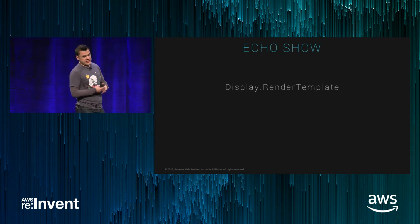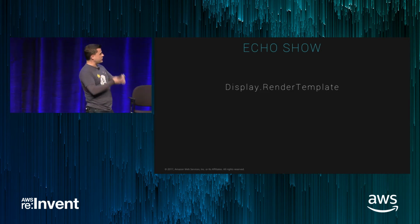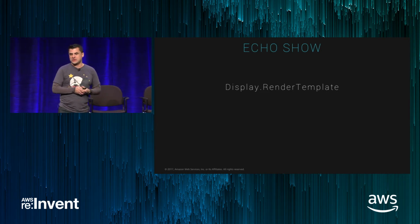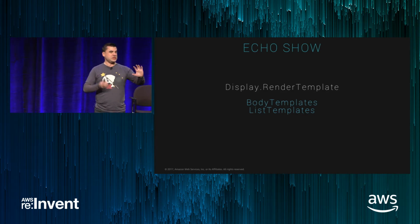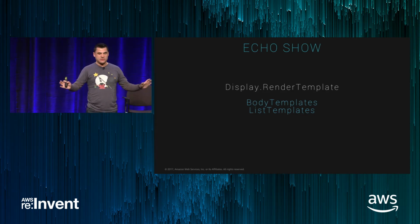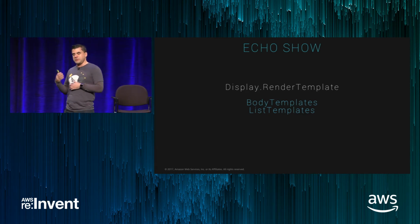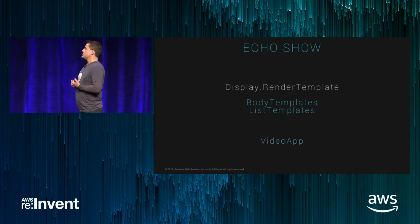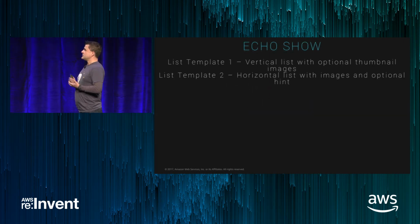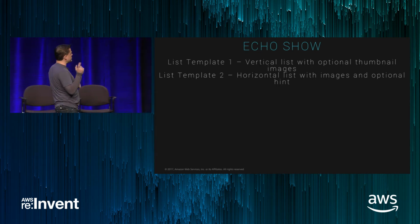And these are some of the templates that you heard Eric talk about, where Capital One abstracted that and created their own display factories for those things. We have both body templates, for using images and text in different types of orientations, as well as list templates, where you can have primary, secondary, and tertiary information, and then displaying video. So this is kind of what you get for lists. Vertical and horizontal. We've got two of them, list 1 and list 2.